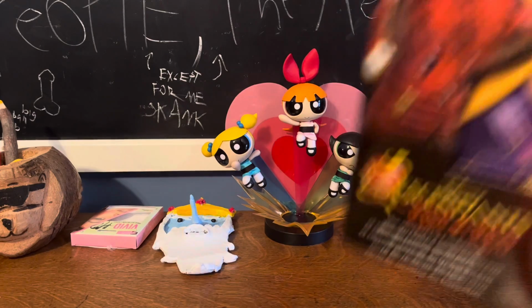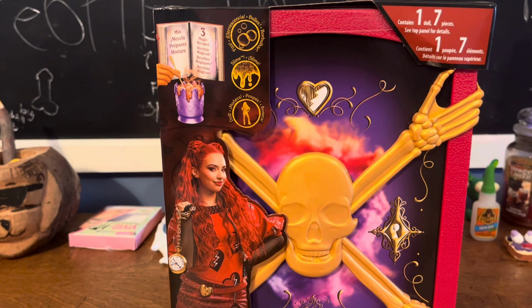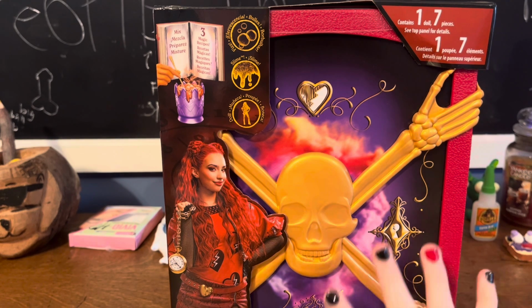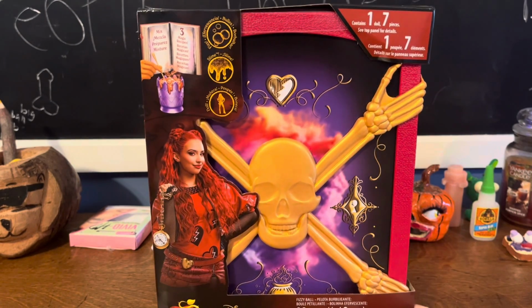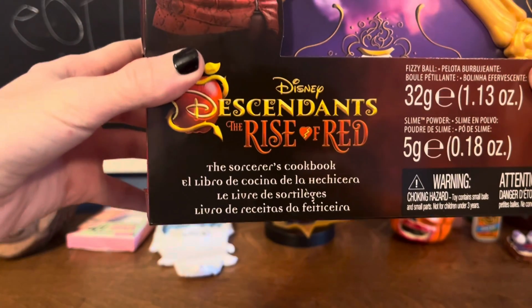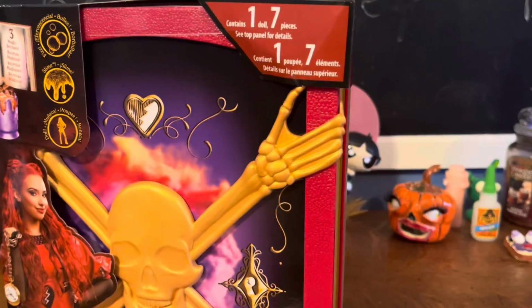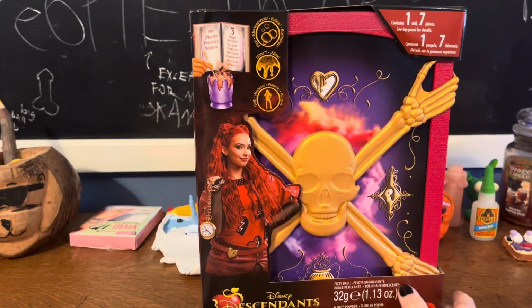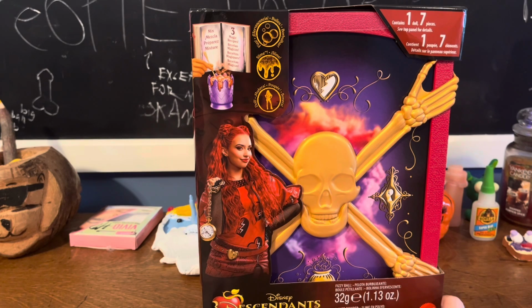And so today, we are doing the last Rise of Red thing that I have currently. Don't worry, as soon as August 15th hits, we will have Uma. But this will be it for now, and it is the little Rise of Red Sorcerer's Cookbook doll, which you can get either Chloe or Red. Obviously I chose Red because I just love her aesthetic and her doll a lot more.